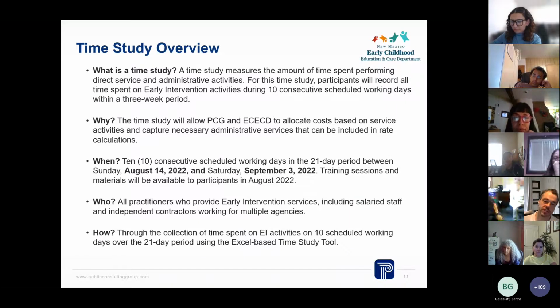So an overview of the time study. What is a time study? A time study measures the amount of time spent performing direct service as well as administrative activities. For this specific time study, we're asking that practitioners record all time spent on early intervention activities during 10 consecutive working days within a 3-week period.